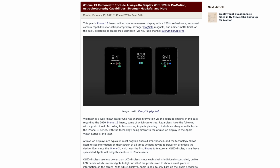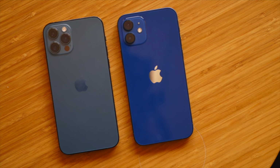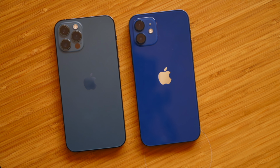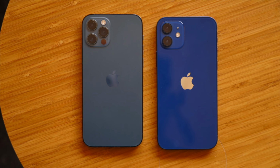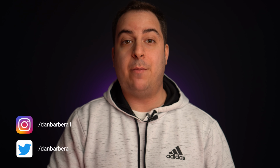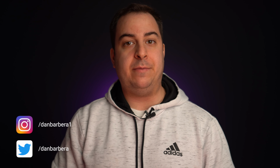Some new rumors surrounding the next generation iPhone, or what I assume is going to be called the iPhone 13, are starting to come out. And there are a couple of new features that could be coming to these new iPhones that are very intriguing. According to leaker Max Weinbach, the iPhone 13 lineup could feature an always-on display, 120Hz refresh rate, an improved camera capable of astrophotography, a stronger MagSafe magnet, and a finer matte finish on the back of the phone.